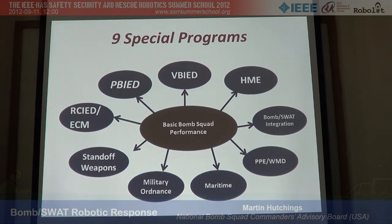At the top, VBIED, that would be Vehicle-Borne Improvised Explosive Device. PBIED would be Person-Borne Improvised Explosive Device. And so if you have something like the vests, things like that. RCIED, Radio Controlled Improvised Explosive Device. And then under that is Electronic Countermeasures, ECM. Standoff weapons, we really haven't seen anything like that in the States, but the possibility is there somebody can make like some improvised mortars and lob them in.